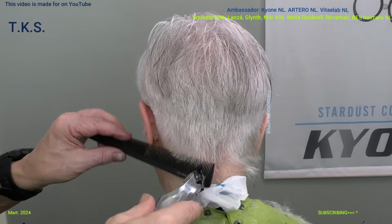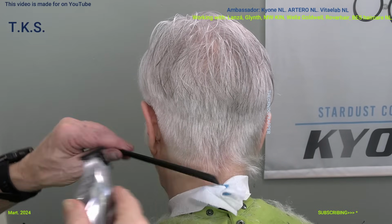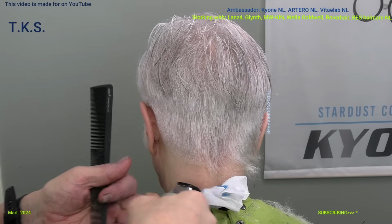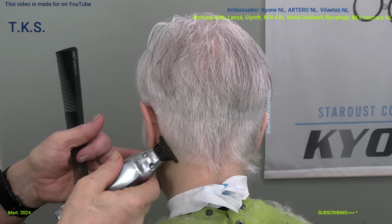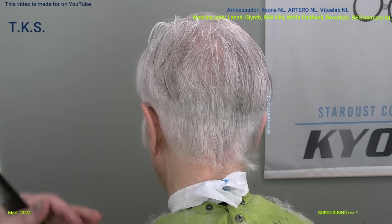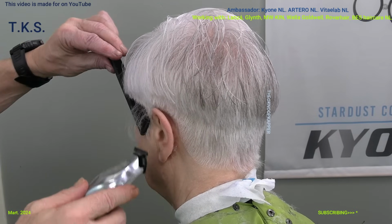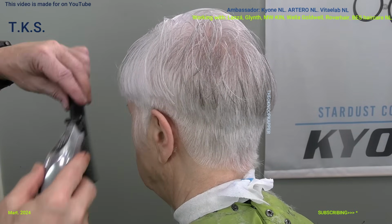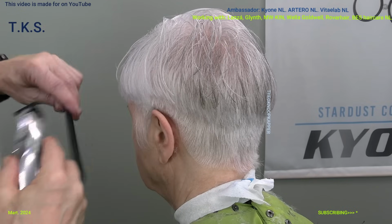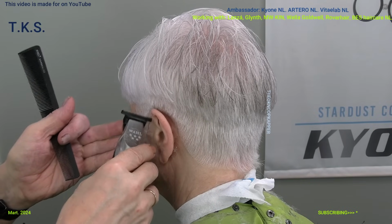Again, the comb is the most important tool when you do things like this. So my luck is that I'm left and right-handed, so I can really play with both hands very easily. But when you're not and you're starting to be a hairdresser, practice that. Work with both hands. I had to learn to use the right hand at school.